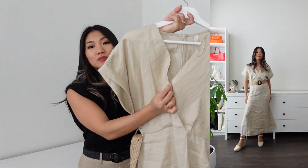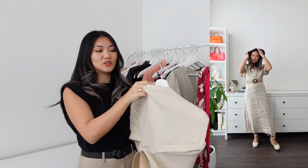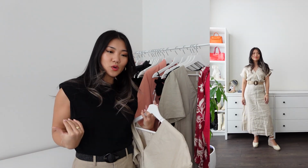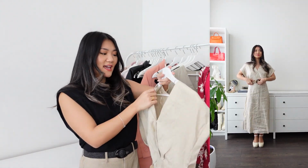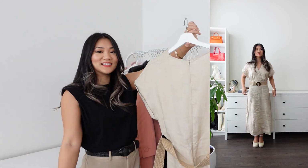And there is a button here. I don't want to break it. Like this kind of a button, so you don't have to worry about, you know, showing your bra kind of situation. And it's a zipper closure. It goes all the way down. It's so easy to wear, unlike Zara.